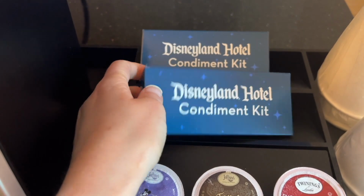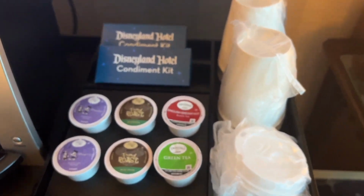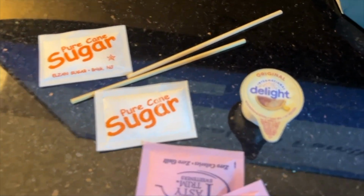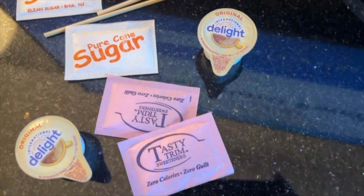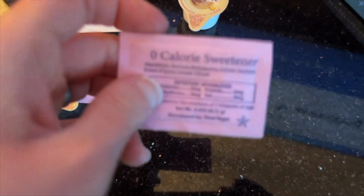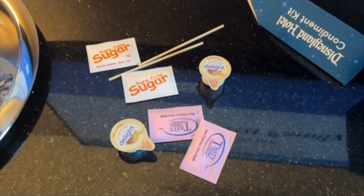Some little condiment kits and cups. Let's see what's inside one of these. All right, so we have regular sugar, creamer, and whatever kind of fake sugar this is. So if you need something else, plan accordingly.